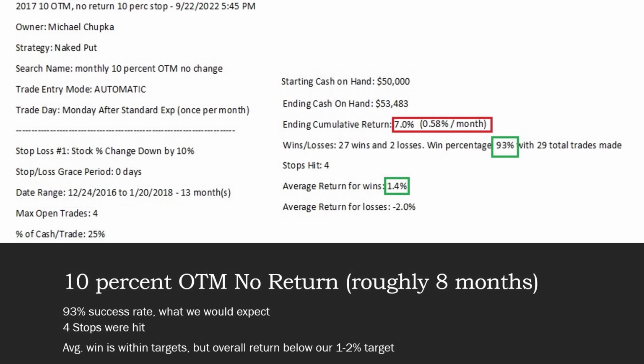So let's run that 2017 again. Let's take that 10% out of the money, but remove the return limitation. Now, we really only did this scan from about March of 2017 to January of 2018, so it's about 8 months total. But that 10% out of the money resulted in a 7% return. Remember, not screening for a total return at all, no minimum return required. And it came out over that 8-month period to about 0.58 per month.